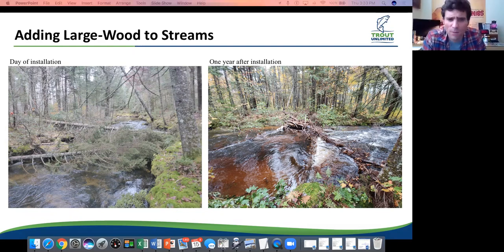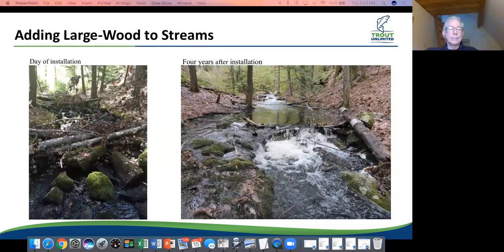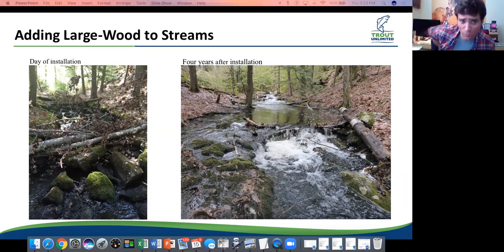So next slide, a couple more pictures of some wood. This is here in southern New Hampshire. This is Griffin Brook in Deerfield, New Hampshire. This is an older project, from when I first came on back in 2014. We were doing some preliminary smaller-stream woodwork. The picture on the left is the day of, the picture on the right is about 4 years later.